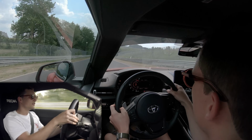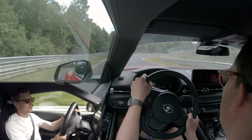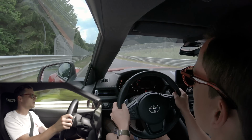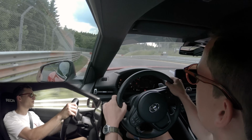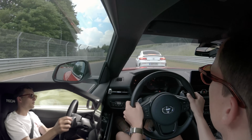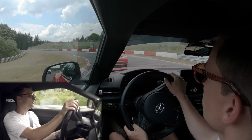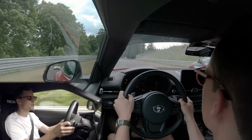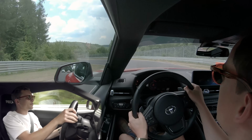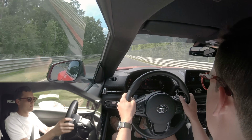Holy shit. This thing works, holy shit. How much power again? 320? Yeah. It's not little, it's quick. Because I've driven a 6-cylinder, and when I heard the 4-cylinder, I was like, oh, it's not slow enough. Yeah, that's what everyone says.